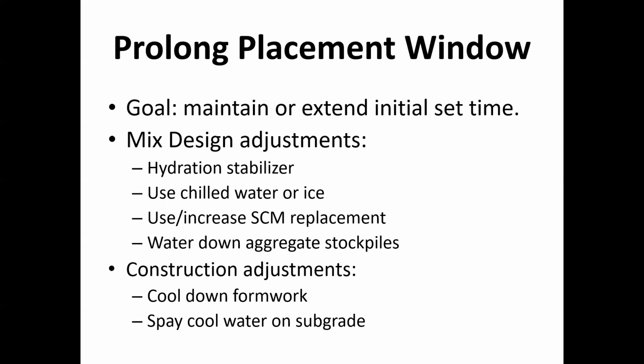Things you can do on the job site. A lot of times you can spray water on the ground where you're going to pour. You don't want to obviously flood the ground, but if you spray a little bit of water there, you're able to cool that surface down a little bit.